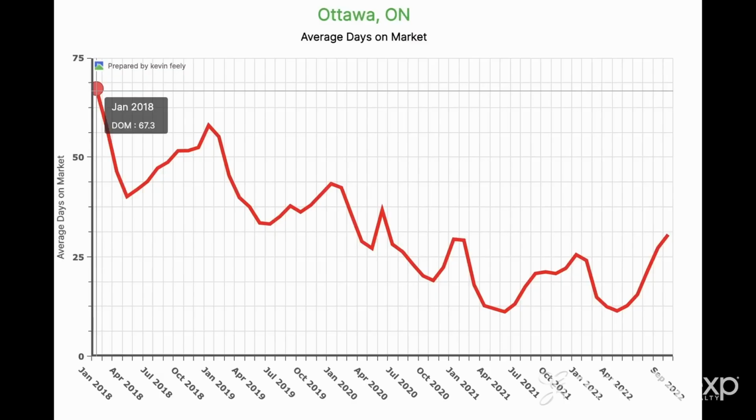Now let's take a look at the days on market. So the average days on market in January of 2018 was actually 67.3 days compared to 30 days that we're seeing today. So while the market might seem a lot slower than we're used to, it's actually a lot faster than what we're used to traditionally.